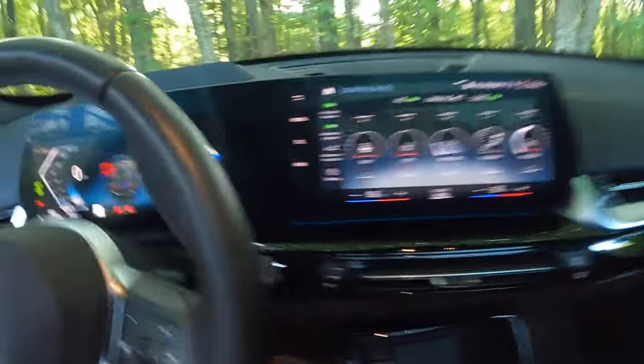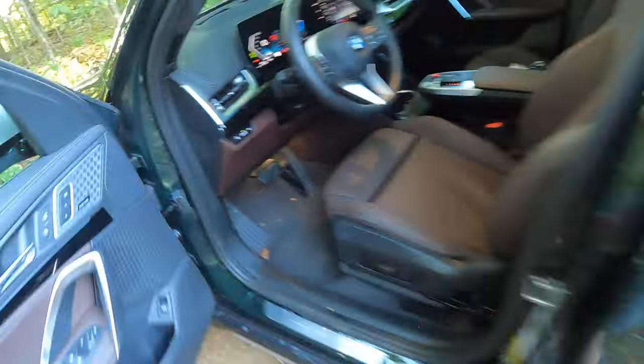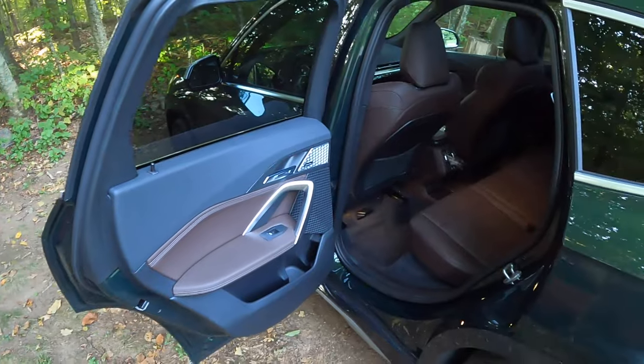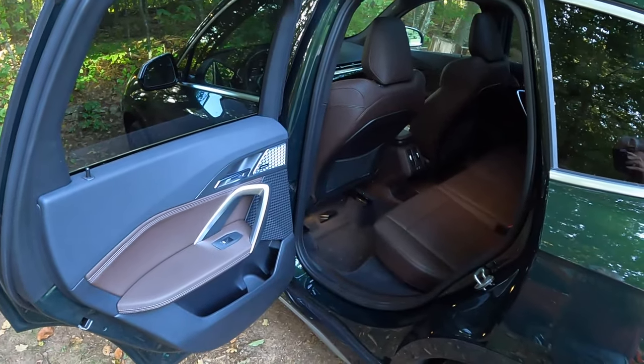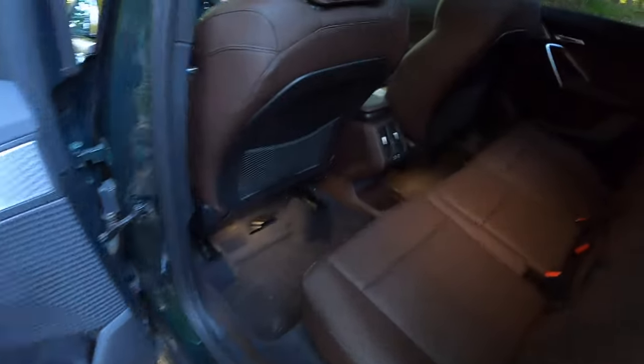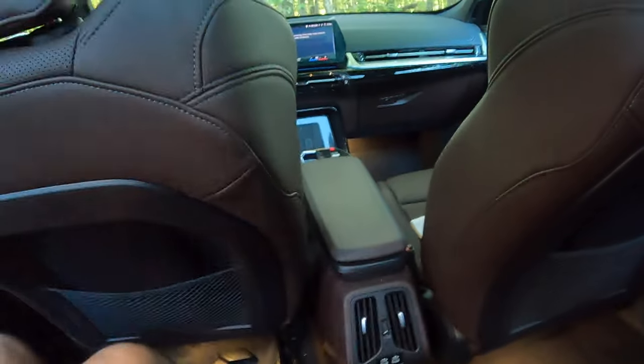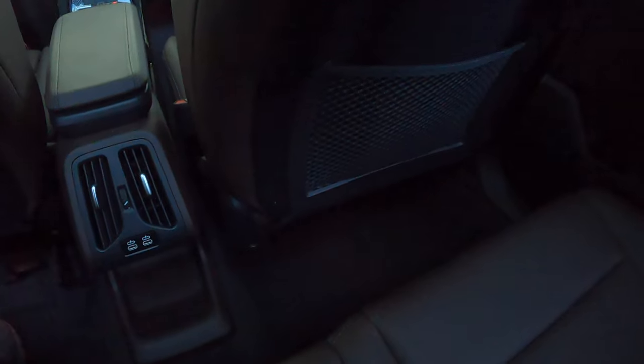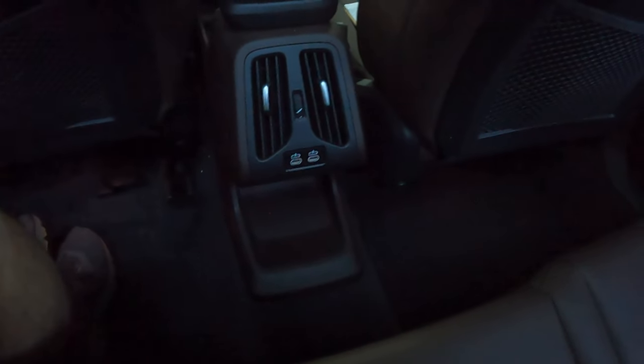All right, let's get out of here and get to the back. Now then. It's a comparatively small door, and it opens about 82 degrees. As we climb in, we have an abundance of headroom. You have a decent amount of legroom and footroom, although there is a drive shaft tunnel, but it's not huge. It's not like so many sedans. That's one of the good things about the BMW SUVs: they tend not to have the enormous drive shaft tunnels that the cars do. Their sedans are famous for them.